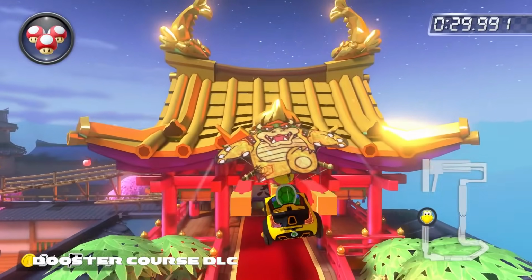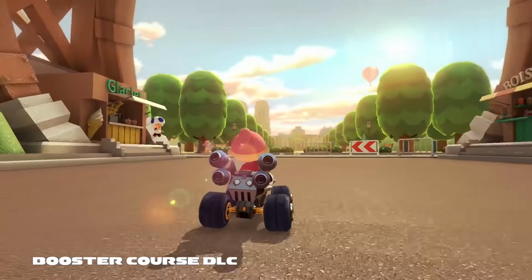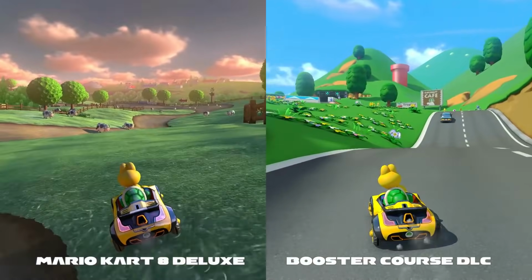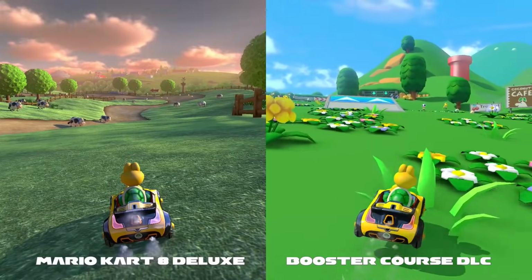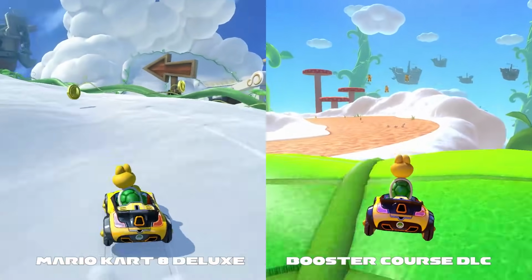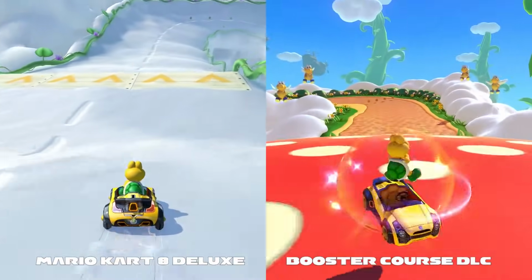All that being said, as you start to mix these courses in with the rest of the tracks already present in Mario Kart 8 Deluxe, you may start to notice a significant artistic shift in the presentation of these courses. The more granular details of the rest of Mario Kart 8 are replaced by a softer, more cartoony art style. It's an art style more in keeping with that of Mario Kart Tour, and I'll say right off the bat that I actually really like it, even if I'm not sure about its juxtaposition against the rest of the game.